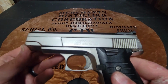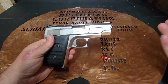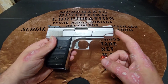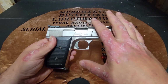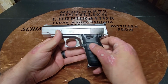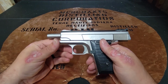This is a Costa Mesa, so it is one of the later produced Jennings Nines, and I've read online that the older they get, the kind of the worse the quality gets. And they ended up getting sued for and losing $24 million due to a design flaw in this gun. So how the story goes is the Jennings Nine had a problem with feeding issues, and if it was unsafe.